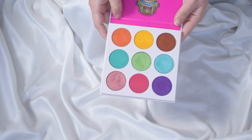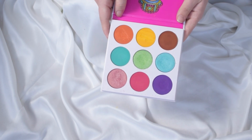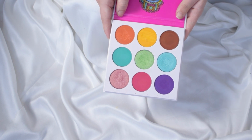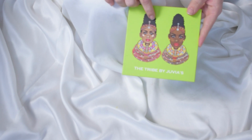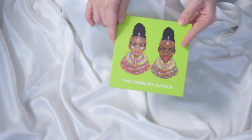Yeah, this is a palette that is very nostalgic to me. And Juvia's Place is a brand that I am pretty fond of. I really like their formula. You know, you have to use it a certain way, but once you do, it's really nice. One thing I do want to mention with Juvia's Place, I love their packaging. I think their packaging is so pretty.